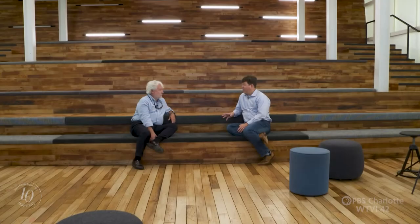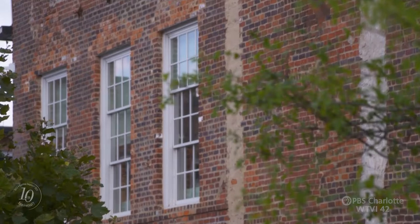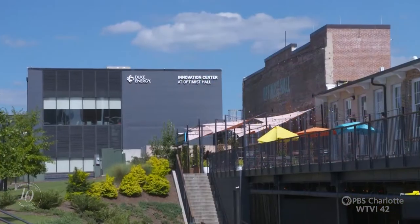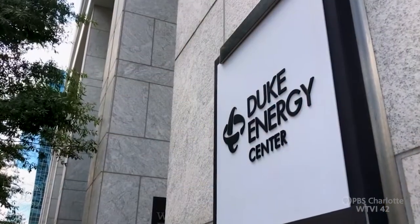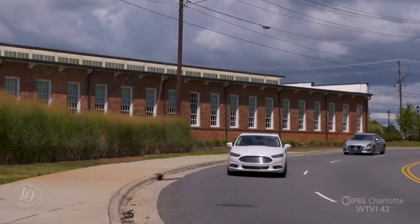I've been in Optimist since we opened the doors. Richard Donaldson is Duke's VP for Digital Transformation, talking with us about Duke Energy's transformation at Optimist Hall. You know, we needed people to feel like they could spread their wings and think a little differently. You were in the Uptown high-rises before. How different is it coming to a building like this?